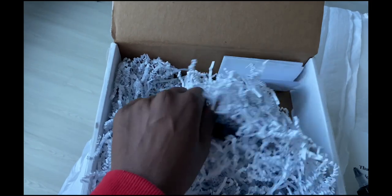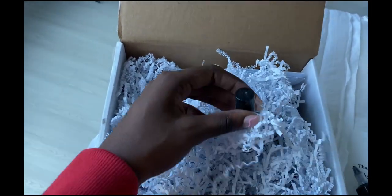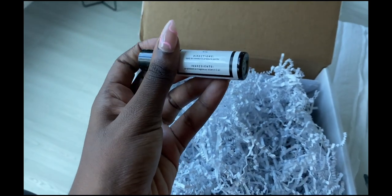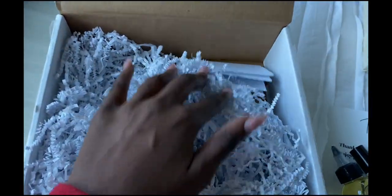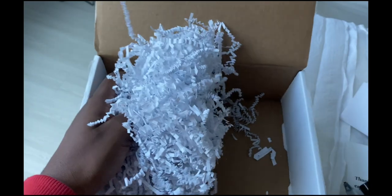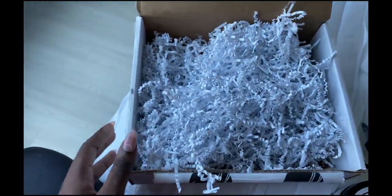And then, is there anything else in here? Yes, there is. What is this? Oh, the perfume oil. Yes, I did get this as well. And then it just has my receipt, obviously, and that's it. But I like their packaging. I like when brands really put thought into their packaging, but let's see how the stuff smells.